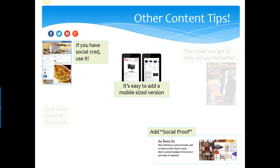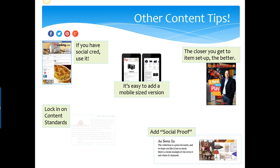Also, it's very easy to optimize for the mobile experience. If you're doing a short description, a long description, and bullet points for a product, just add in a quick mobile description. That mobile description might be similar to a short description: 40 to 70 words and a couple of bullet points. It makes it very easy for the user to review your products and categories on a mobile experience.